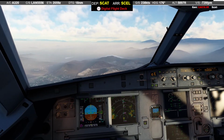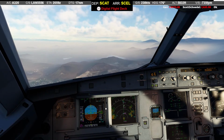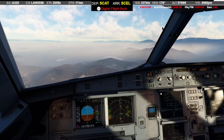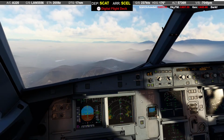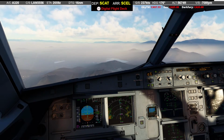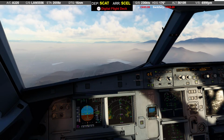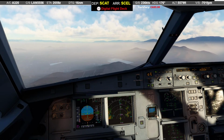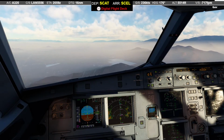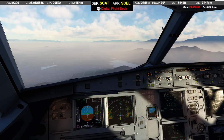5,000. Localizer just kicked in. Approach mode. Let's keep the launch speed up. 93, clear runway 17 left, Bravo, Foxtrot, and kilo to the reef. Last call. And into the haze we go.